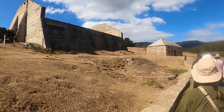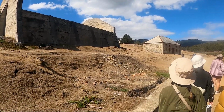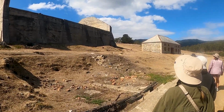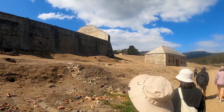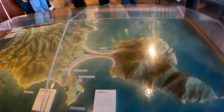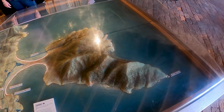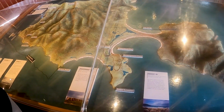For our 2 hours on the island, we're given the option to go and explore by ourselves or to take the guided tour. So we decided to take the guided tour, which was great because we got a lot of information that we probably would have missed out on. We started at the commissary building, which gives you more of the European history of Mariah Island, as well as an idea of the topography of the island and some information about the animals that currently live on Mariah Island.